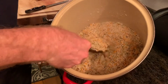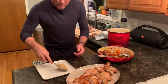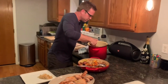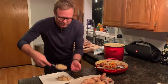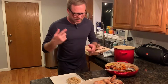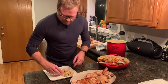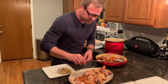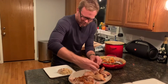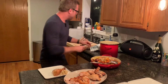So let's plate, shall we? I'm gonna go with a really solid scoop, maybe 2 of the couscous with that coconut, lemongrass, ginger flavor. Let's just make a mound of that. Plating off the top of my head here, I'm gonna grab a piece of chicken breast. I like to lean my proteins up against the starch a lot of times. We'll go with the leg in this case. There we go, that's pretty good.